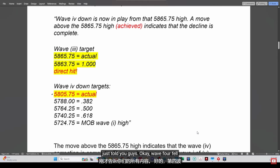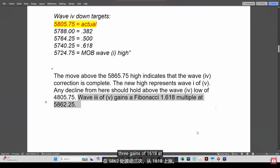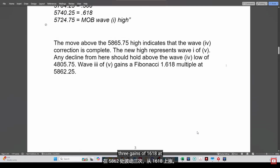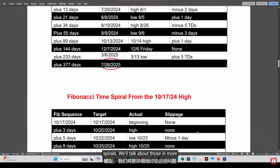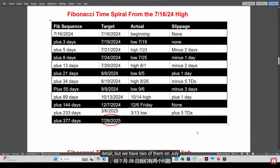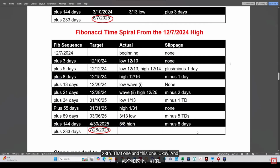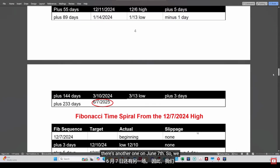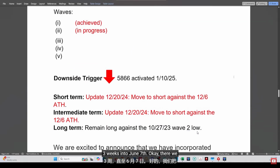Wave 4 fell short of target. Wave 3 came within 2 points of target. And wave 3 gains a 1618 at 58.62. And there's our Fibonacci time spirals. We'll talk about those in more detail, but we have 2 of them on July 28th. That one and this one. And there's another one on June 7th, so we might expect this move up to go another 3 weeks into June 7th. There we got those things there.